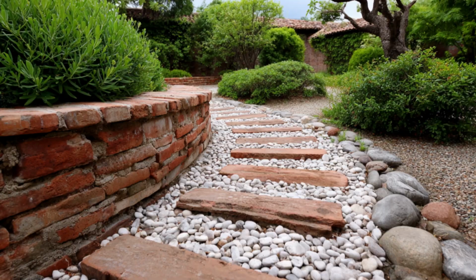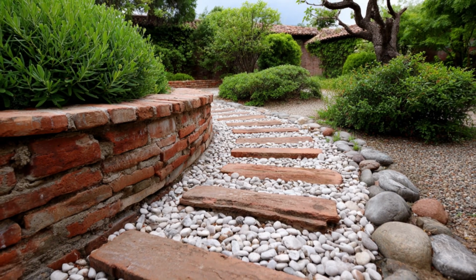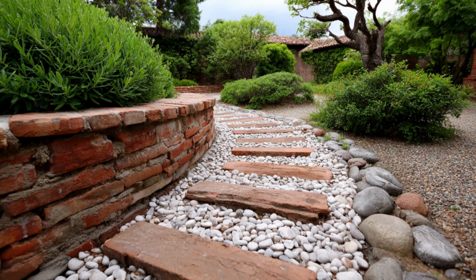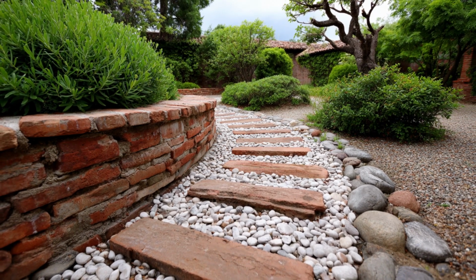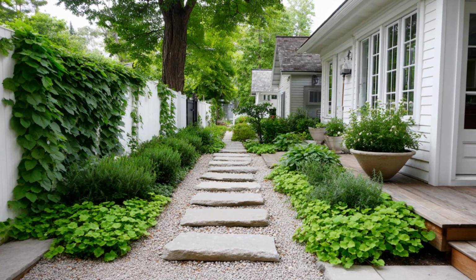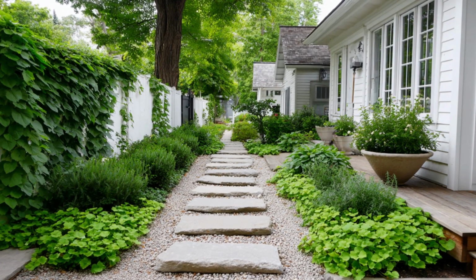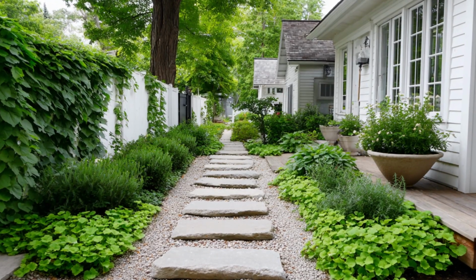Reclaimed paths are both practical and sustainable. Old bricks from a demolished building or stones from a salvage yard can be repurposed to create winding walkways. Gravel adds permeability, helping with drainage while offering a gentle crunch underfoot that enhances the sensory experience of walking through the garden.